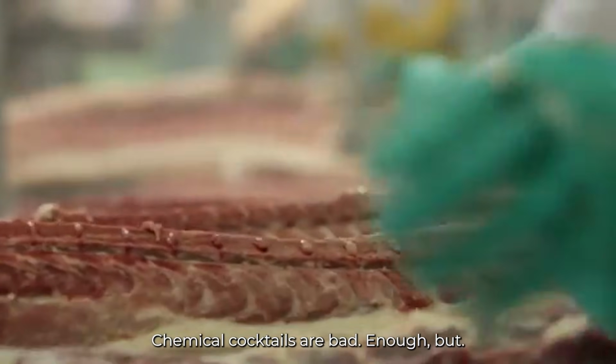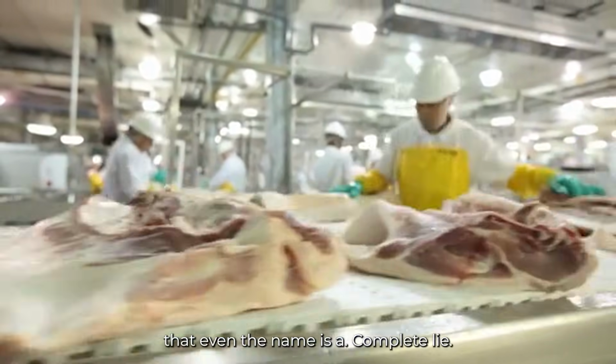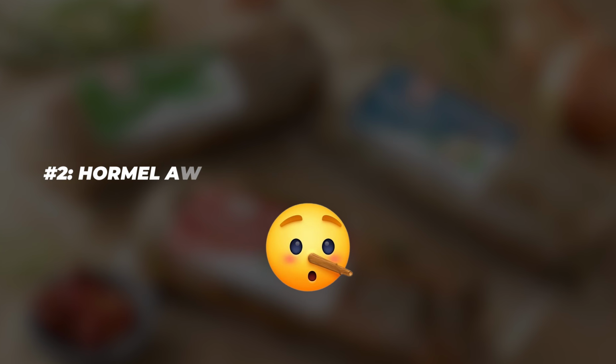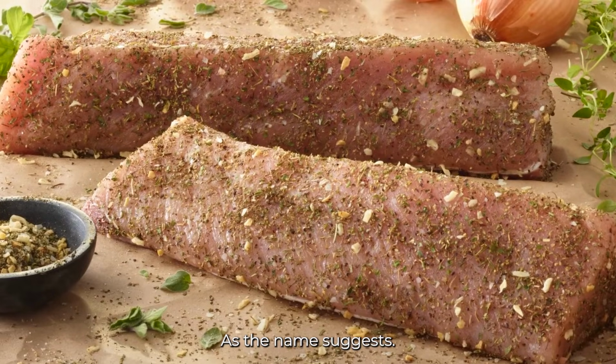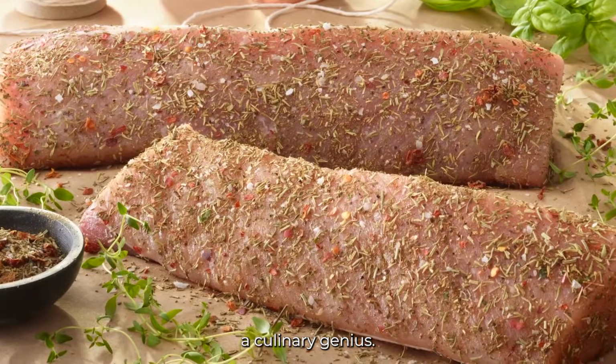Chemical cocktails are bad enough, but the next brand's marinade is so misleading that even the name is a complete lie. Number 2. Hormel Always Tender. The misleading name. Hormel's Always Tender pork products come pre-marinated in various flavors, promising, as the name suggests, always tender results that'll make you look like a culinary genius.